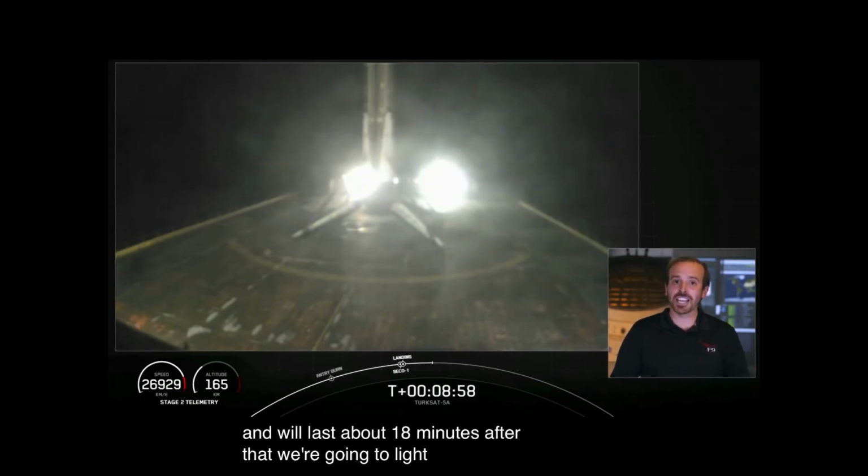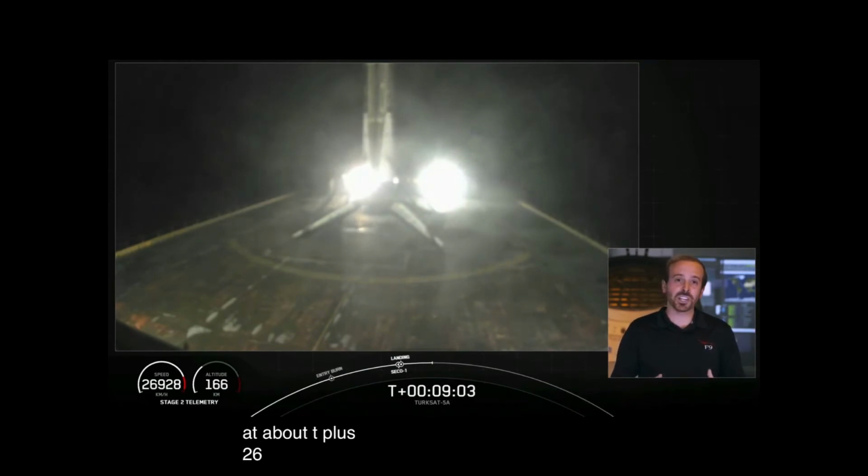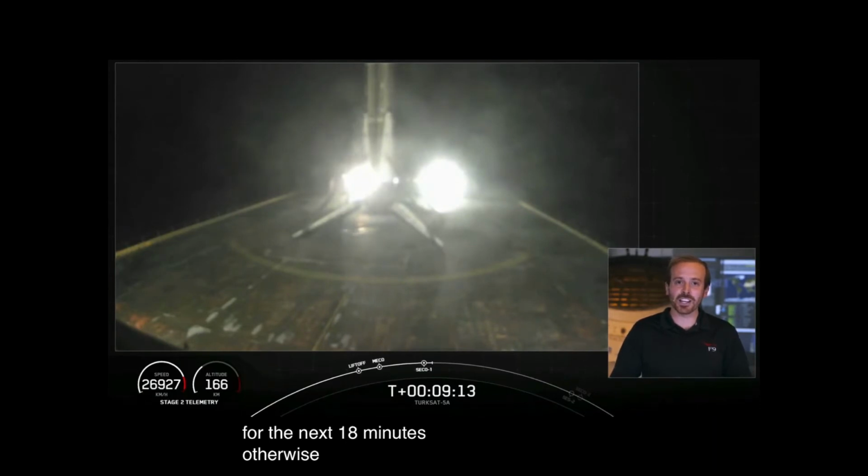After that, we're going to light that MVAC engine for a second time shortly after at about T plus 26 minutes, 51 seconds. For those of you interested in keeping an eye on where that second stage is throughout the coast phase, you can follow along with our animation for the next 18 minutes. Otherwise, we'll see you back here at T plus 25 minutes.